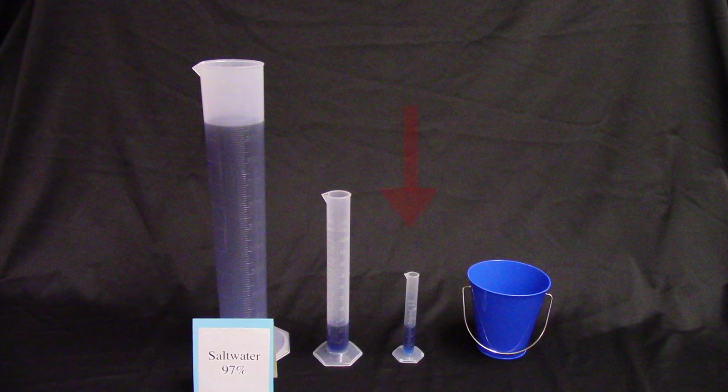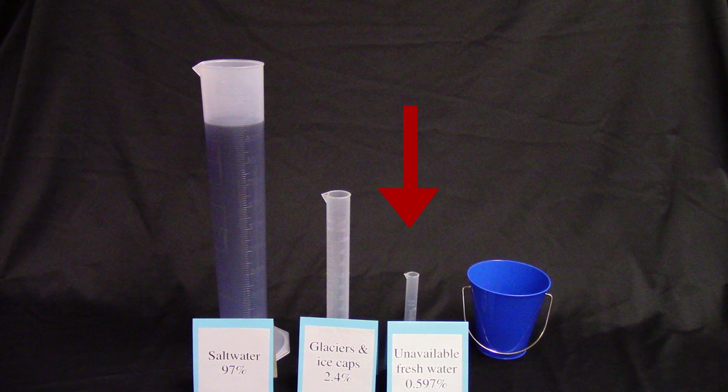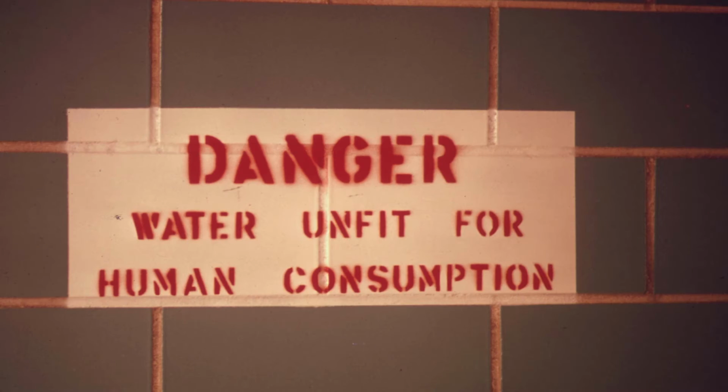Then I am going to pour 6 milliliters out of the medium cylinder into the smallest cylinder. What is left in the medium cylinder represents the 2.4% of water that is in glaciers and ice caps. Consider the 6 milliliters of water to be all the fresh water that is polluted or otherwise unavailable, which is about 0.6% of the total. Polluted water is water that is not safe to drink or to use in a household.